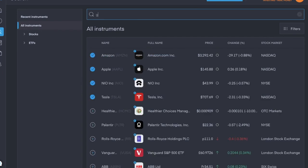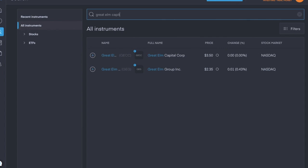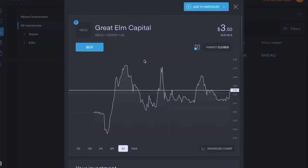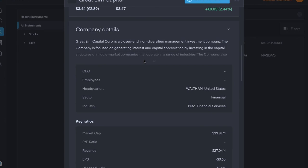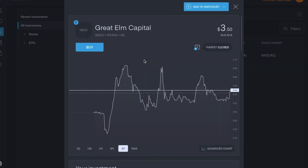And the last one, this is the one that I forgot in the pie. Didn't realise that it was a monthly payer. Great Elm Capital. Ticker symbol GECC. So it's on the Nasdaq Stock Exchange. It's a closed-end, non-diversified management investment company based in Waltham in the United States. The dividend yield is 3.34% with an earnings per share of negative 65 cents. The revenue is 27.04 million. There's no value given for the price to earnings ratio, and the market cap is 33.81 million. So they're currently trading at $3.50 per share, and the last dividend I received from them was for 8 cents per share.